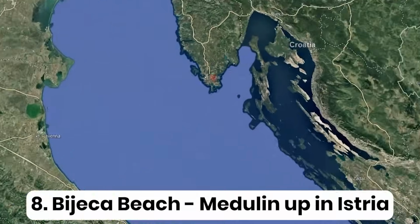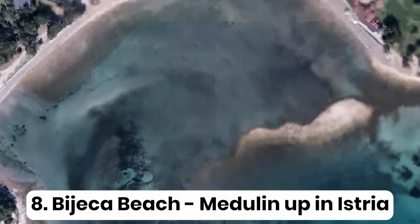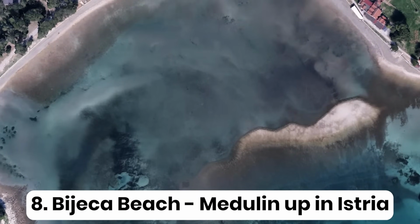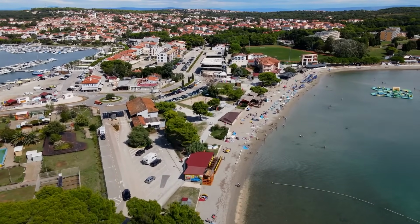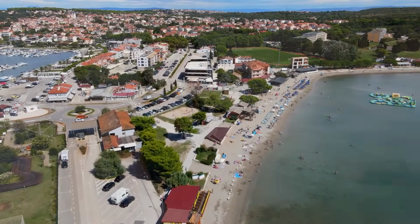Next up is Bijeca Beach, and that is in Medulin, up in the Istrian region of Croatia. It stretches 1 kilometer, again with a really gentle, easy, shallow entrance into the sea, so great for small kids. It is Istria's most famous sandy beach, so that's a pretty small area relatively, and if you want to head to a sandy beach and you're up there, that might be the one to go to.